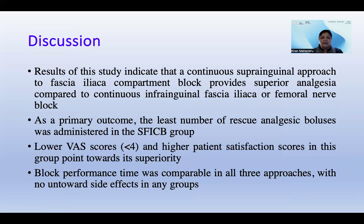Now, the results of this study indicate that a continuous suprainguinal approach to fascia iliaca compartment block provides superior analgesia compared to continuous infrainguinal block or femoral nerve block. As the primary outcome, the least number of rescue analgesic doses were administered in the suprainguinal fascia iliaca compartment block. Lower VAS scores and higher patient satisfaction scores were also noted in this group, and this points to its superiority. The block performance time was comparable in the three approaches, with no untoward side effects noted in any of the groups.